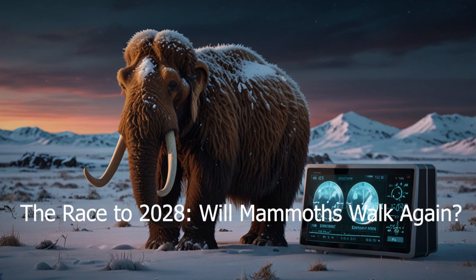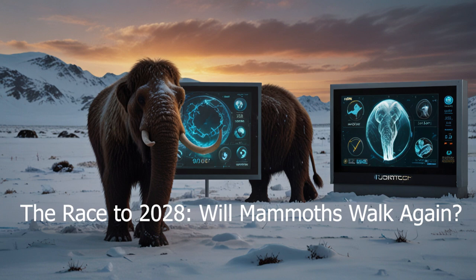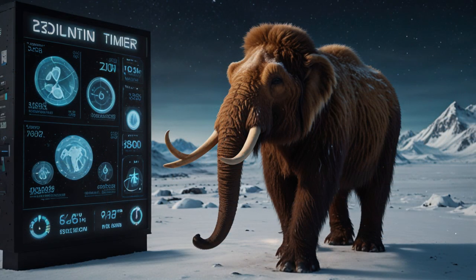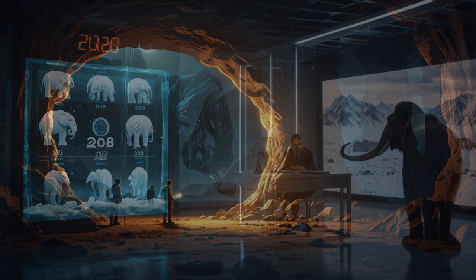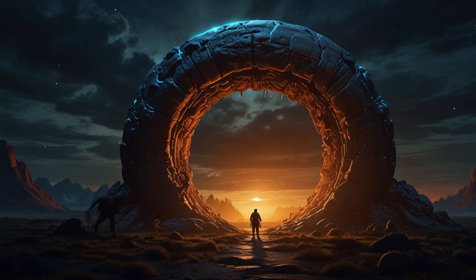The race to 2028. Will mammoths walk again? Colossal Biosciences has already raised $435 million, with plans to introduce the first woolly mammoth calves by 2028. They believe their work will rewrite the history of extinction, but skeptics warn that we might be playing with fire.